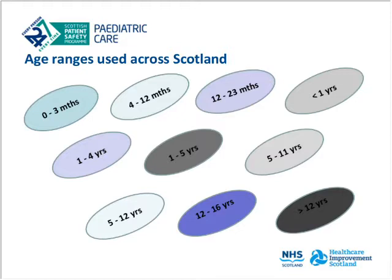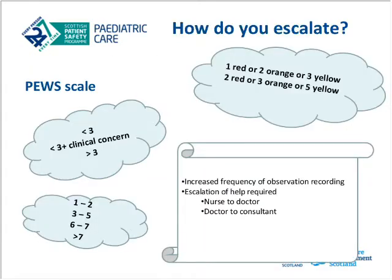So we've agreed on the physiological parameters to include. We've agreed on the age ranges of charts. We then got into the discussion about, well, actually, what's in the score? How do you score? And actually what was interesting about the working group and how things move forward was the amount of information sharing that went on in the working group discussions about the various systems that were in use, about how to escalate or how to score.